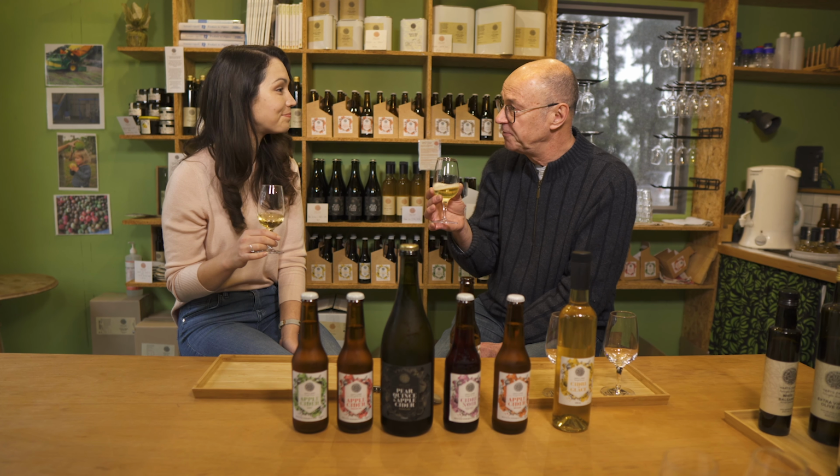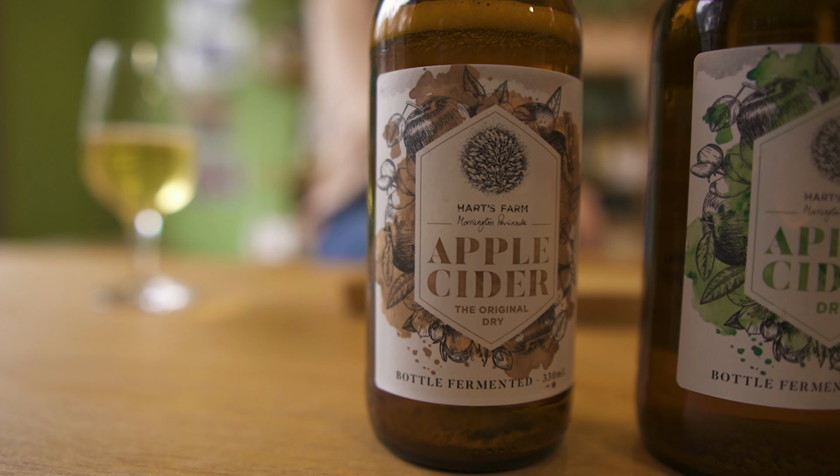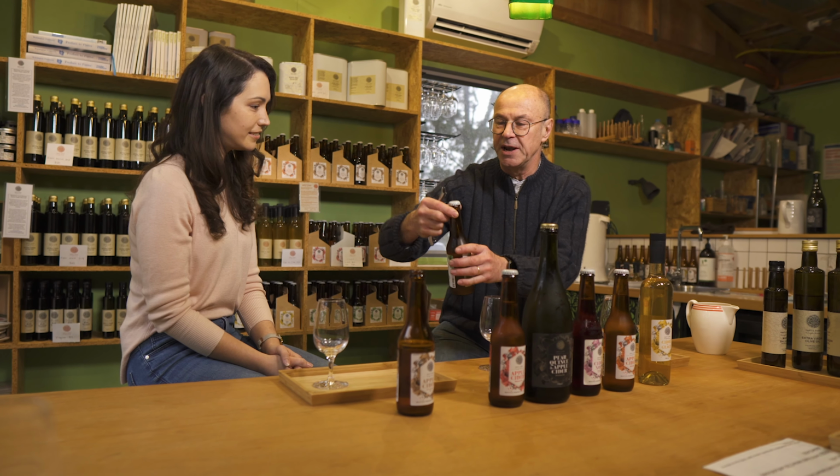So with this one you get the fruit, a little bit of that crisp sharpness, a little bit of apple tartness, and then a lovely soft aroma on the palate. The aroma afterwards is quite explosive almost, isn't it? Yeah. Very nice. So the next one we'll try is the dry cider.